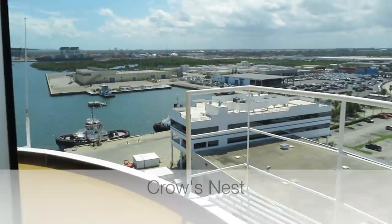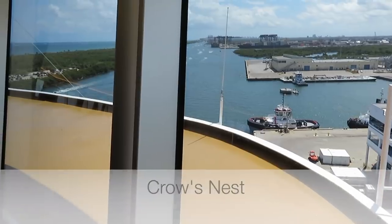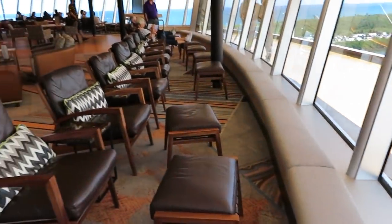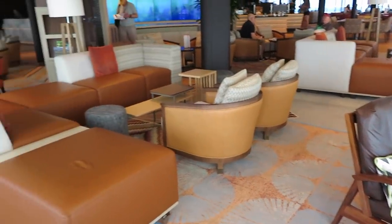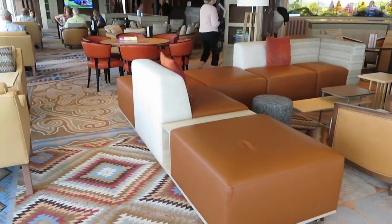We are in the crow's nest and still in port, but I wanted to show you. This is definitely the best view on the ship, especially on sea days. You have all your leather chairs here, and then all kinds of seating, puzzles. You can read in here, you can book excursions. They have a bar. It's just a really cool place.